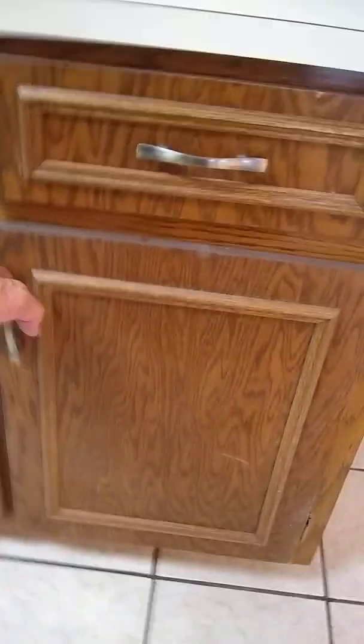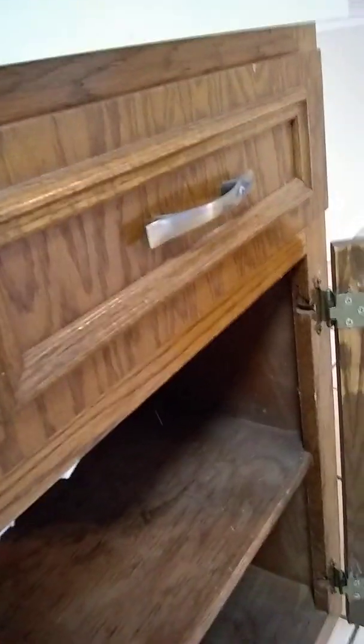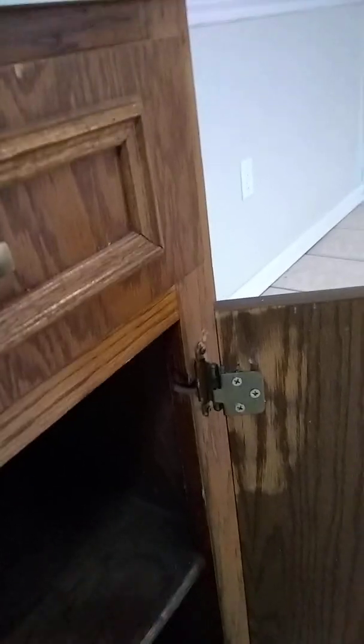The cabinetry looks good. There was one door over here that was broken off at the hinge. The old holes were ripped out, so I filled it with an epoxy, let it harden, and re-glued it, and that was the fix. The refrigerator's in good shape there.